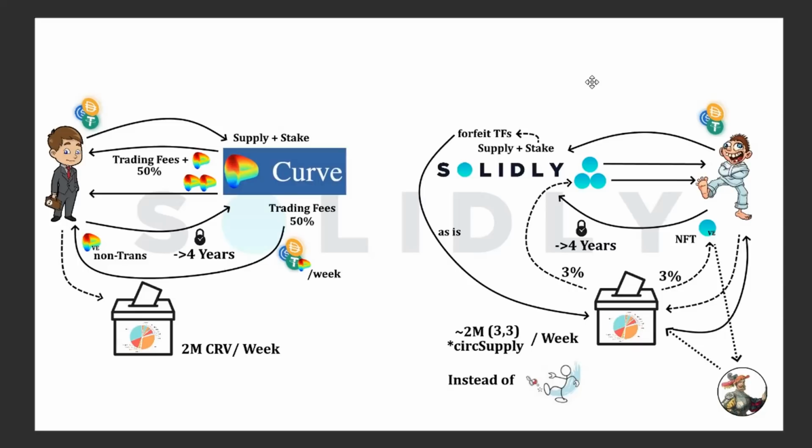So if it's a two-token pool, let's say CEAZOR versus ETH, right? Then I would get a little bit of ETH and I would get a little bit of CEAZOR token, because those are the two tokens that could possibly give trading fees, right? So the fees go back to the voting escrow. So they go back to the veCRV token holders. Now they don't get protocol fees. They don't get fees for the entire protocol like they do in Curve.